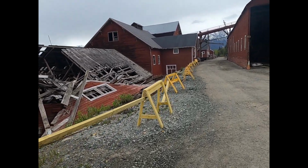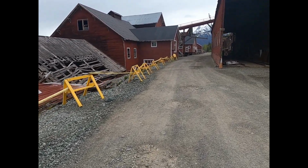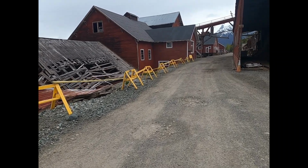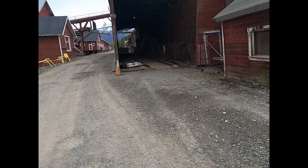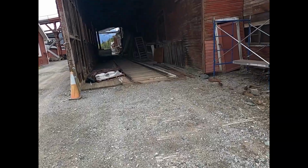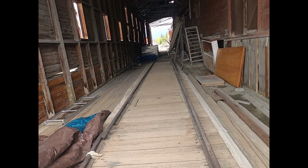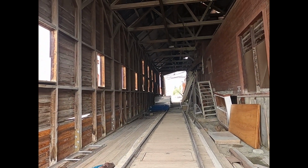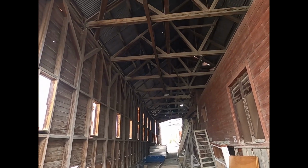So on the left is, what did it say? The sacking, leaching, and processing, and the power plant. And on the right is the actual rock crushing area and milling area. And here's the old railroad ties right here embedded in the gravel. And the train cars went right through this building. Some of these materials are here from the Park Service that's restoring this.